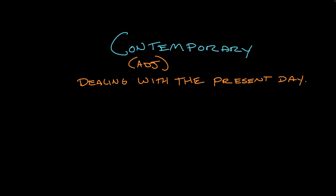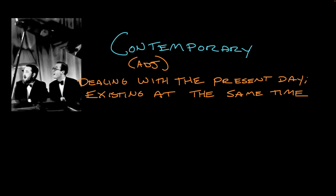And weirdly, when I think about this word, I think about a song from the 1950s, Design for Living by the English musical duo Flanders and Swan, where they talk about their lovely little house that is so stylish and up-to-date that they can't live in it.